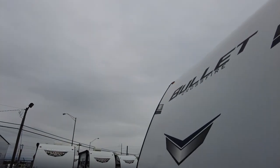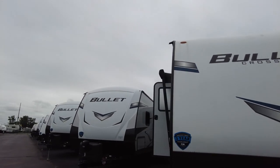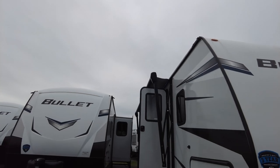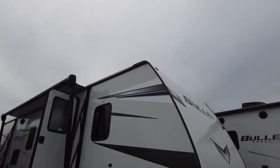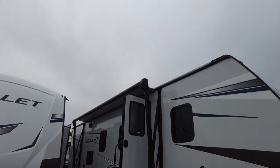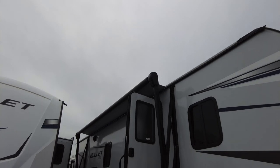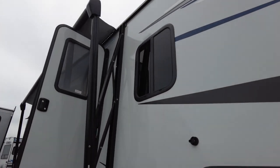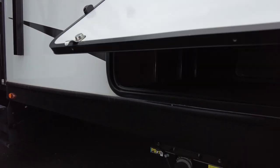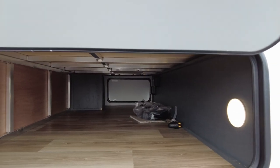Kind of walk back around this way to show you this camper. This floor plan actually will sleep 9 people. So it's super light, it's only 5,400 pounds. Has a 15-foot electric awning with the LED lights. Like I said, it does have the electric stabilizing jacks, tons of cargo space, aluminum frame.